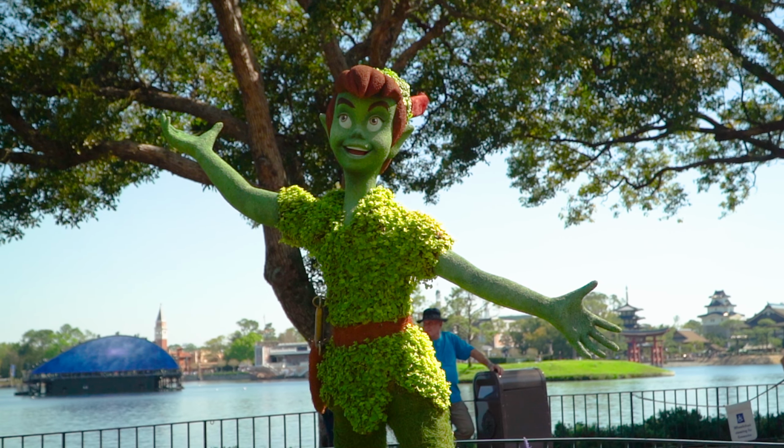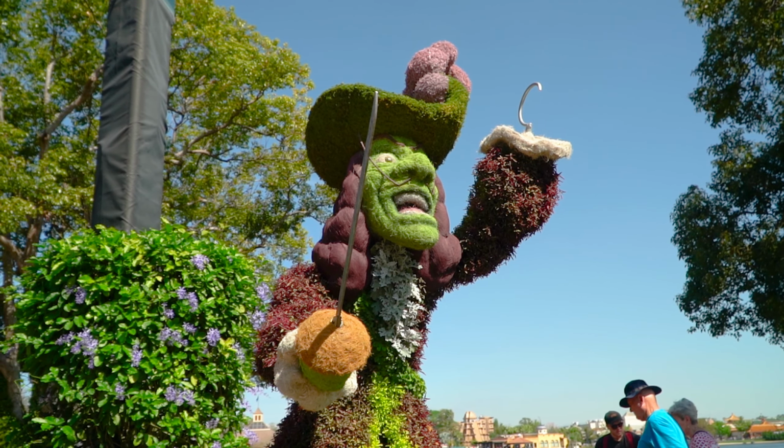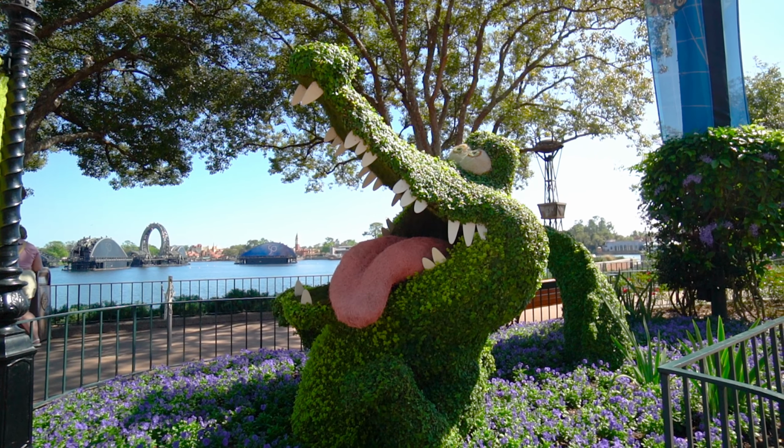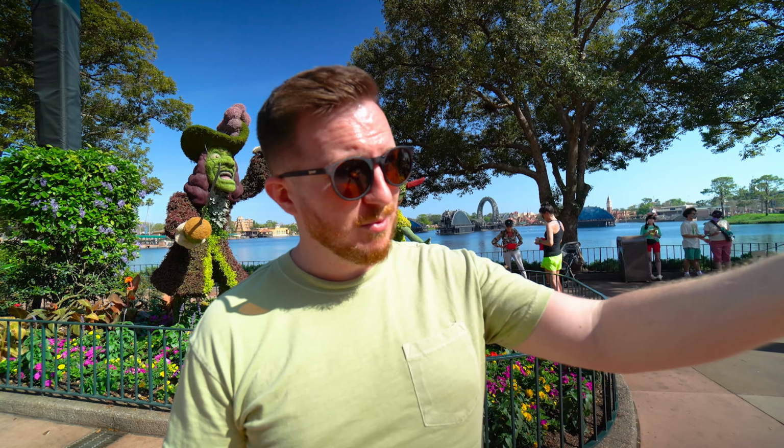One of my favorite things about this festival are all the topiaries that you can find throughout World Showcase and World Celebration. You'll find them obviously at the front of the park, you'll find them all around in all the different countries, and all of them are kind of tucked away in their own little pavilion, if you will. So, for example, we're right by the UK Pavilion, so you have Captain Hook and Peter Pan right behind me, and then down the way a little bit you have Winnie the Pooh and friends.